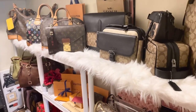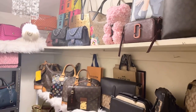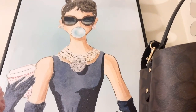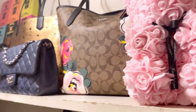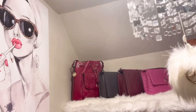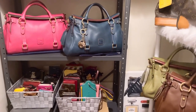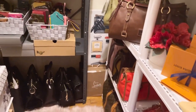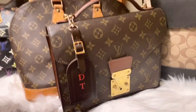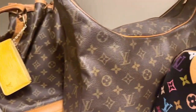So I'm just going to go ahead and pan around the room and then we'll talk about a few things. I'm going to actually go in and close the door behind me so we can have a little bit of privacy and take a look at everything. Okay, so now we're in. I'm actually going to turn and spin around so you guys can see what I'm looking at when I'm looking out the room.